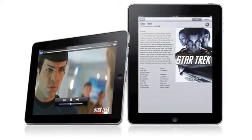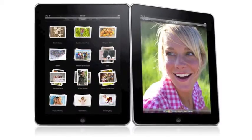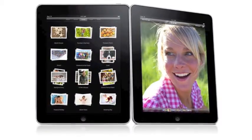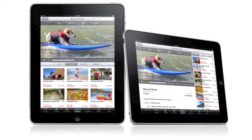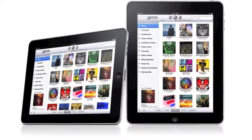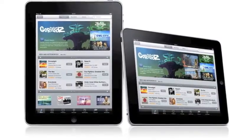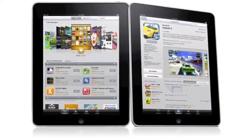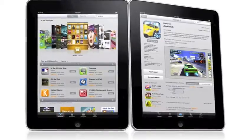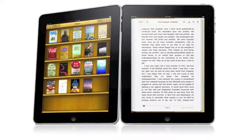Could have used a camera. Videos on it look just amazing. Photos are great. There are great ways to view videos on YouTube and such, and everything just works wonderfully. They have the iTunes Store, they have the Apple App Store, and they have the iBook Store to get all your books. The e-reader works great, everything looks really good, the animations are great when you turn the pages.